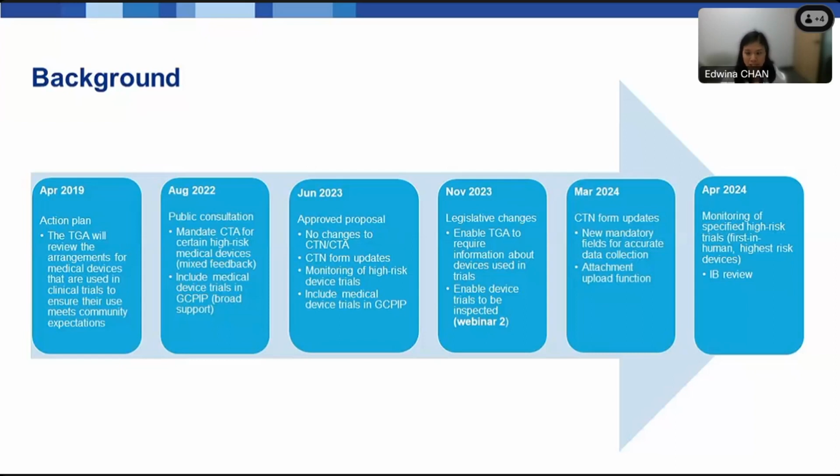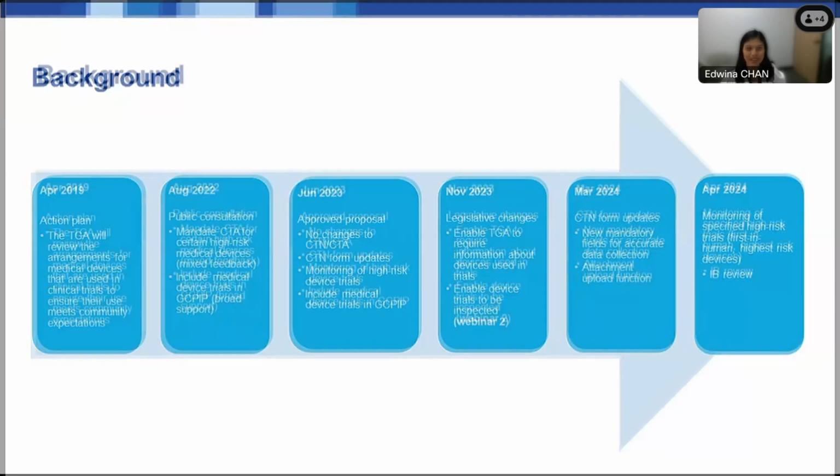Now we come to the present with the CTN form updates, including new mandatory fields for accurate data collection and a new attachment upload function to be implemented this month, and our proactive monitoring process to commence shortly thereafter. I'll now hand over to Erin Andrew to talk more about the CTN form updates.